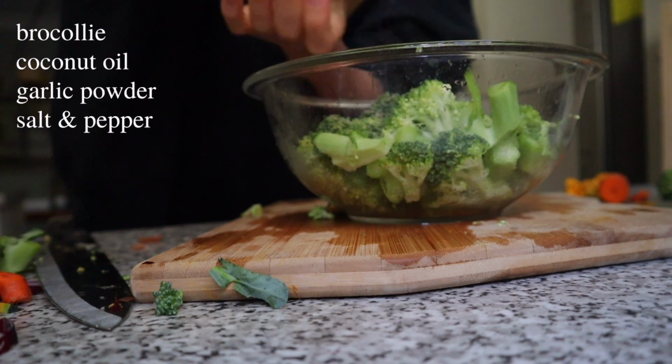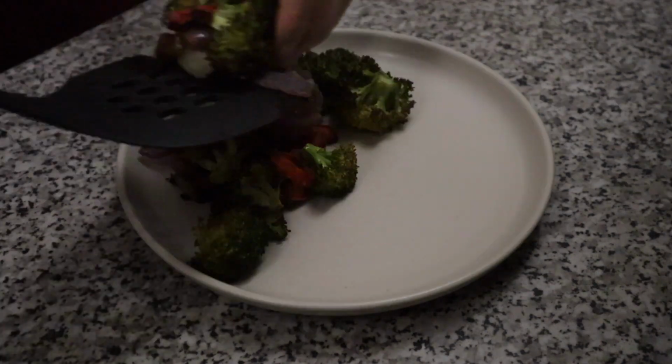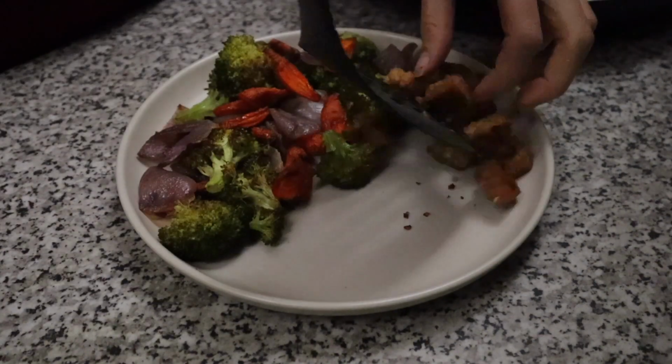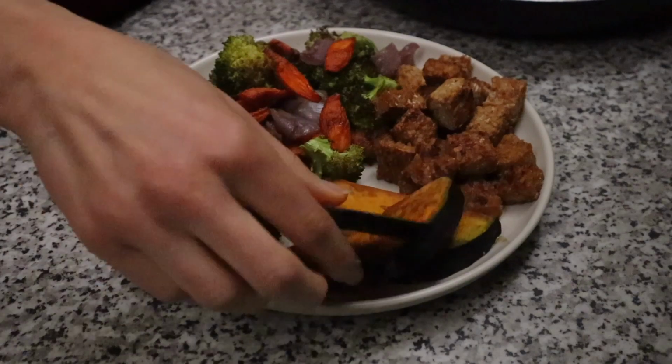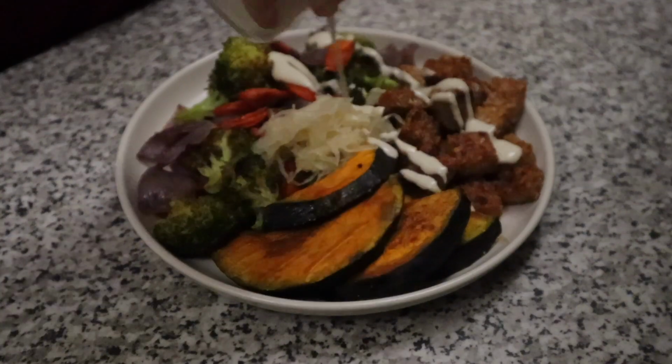While my veggies were roasting, I also just cooked up some tempeh and seasoned that with some soy sauce. And to serve, I just added some sauerkraut, of course. And then for a dressing, I just mixed some sauerkraut brine and tahini. It just makes a really quick and easy dressing. And yeah, that was my dinner.